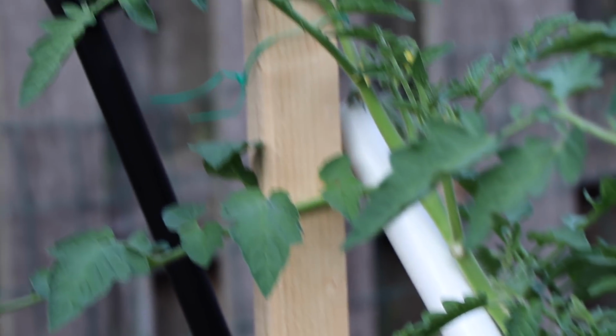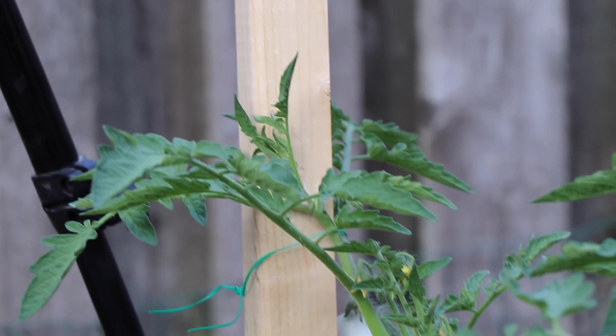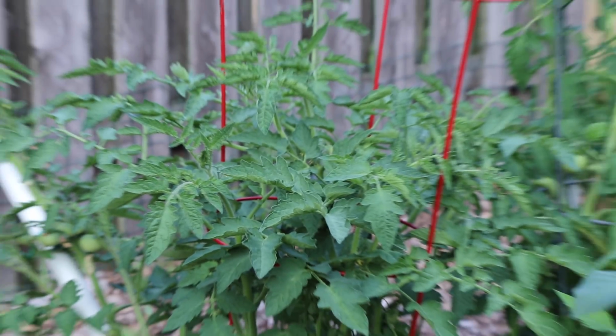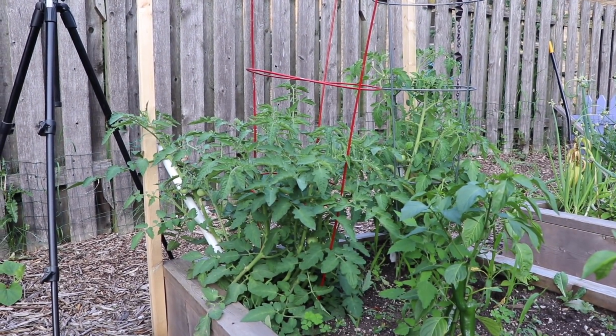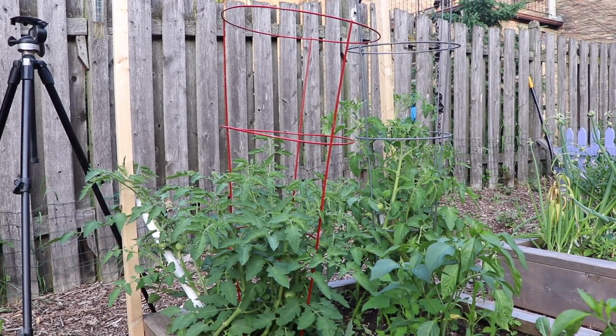I'm single stemming them and training them up, just like I do the other ones on the other side. And then the other ones, I just threw some cages around. So it's a cluster over here, and I don't care. I'm just excited to see what happens.